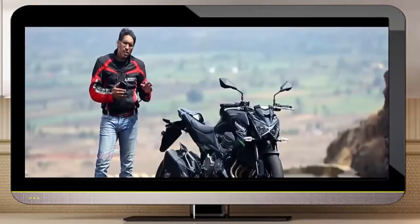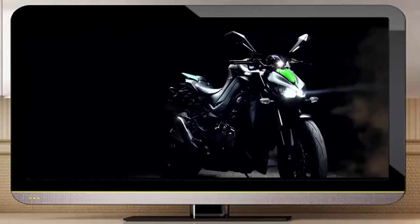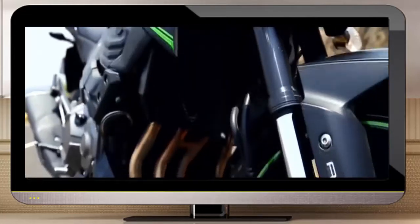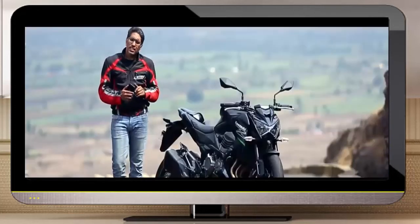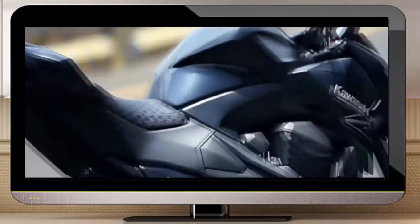This is the Kawasaki Z800, the younger brother of a bike we like very much, the Z1000. And like the Z1000, this too gets an inline 4-cylinder engine, and it has ABS. But that's where the similarities end, because this isn't as good looking as the Z1000, and on paper, it's not as light as well.